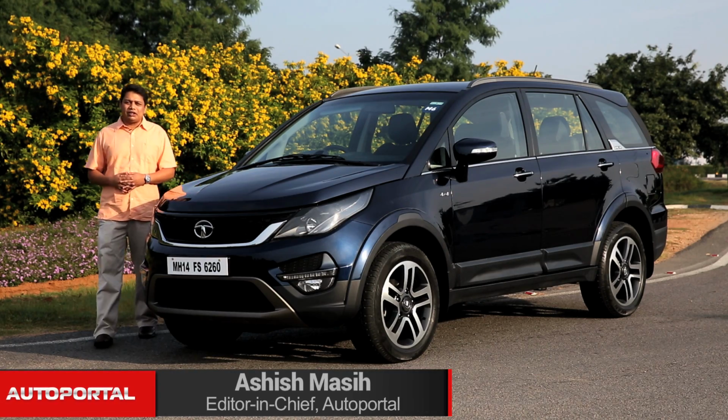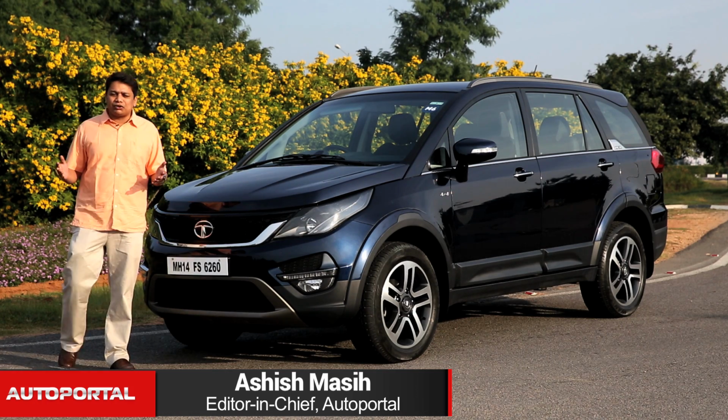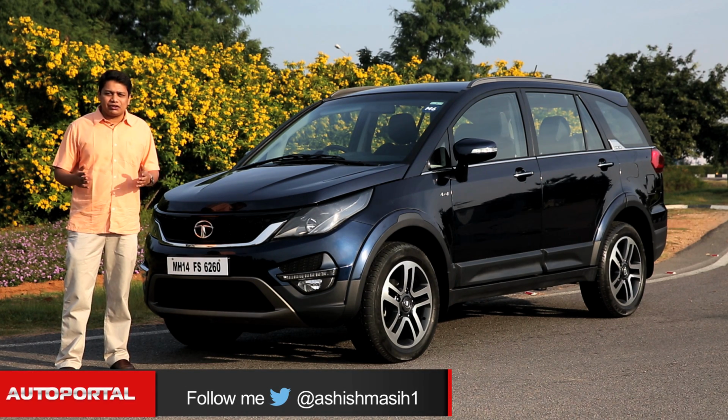This here is the all-new Tata Hexa, and this car is essentially the company's new flagship car, which offers you the choice of 6 or 7 seats as well as off-roading capabilities. So if you are someone who transports 6 or 7 people on a regular basis, should you check this car out? We'll find out on the show today.